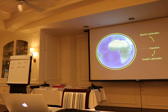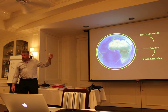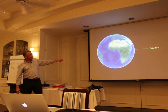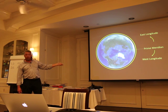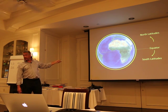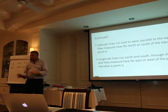Similarly, going from the equator, you have north latitudes and south latitudes. So latitude is what defines how far north or south you are. The lines of latitude, let me go back here to this one. So longitude defines east or west, but the lines of longitude run through the poles. And latitude defines how far you are north or south, but the lines run parallel to the equator. Okay? So sometimes it can be confusing.